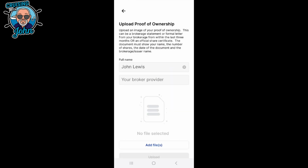Now, your name, obviously, your broker provider. So whichever broker you can't list up on the automatic, and then all you do is you add your files. Now, this can be a screenshot, it can be a photo of your share certificate, any form of ownership that you feel would be useful to this Stock Perks app. You don't need to give too much, as long as it shows that you've got 100 shares and it belongs to you, and you have some address details there as well. So it's all very easy.